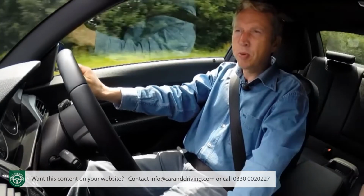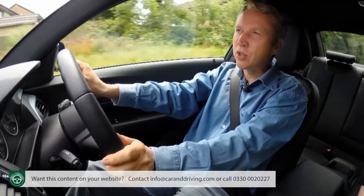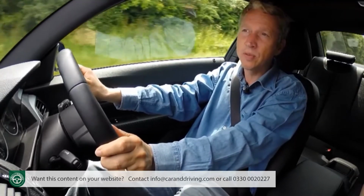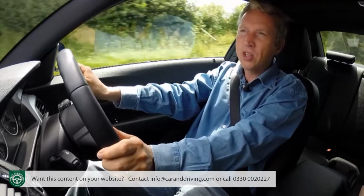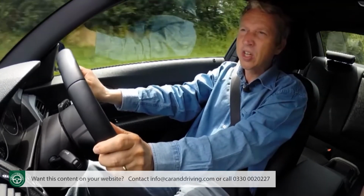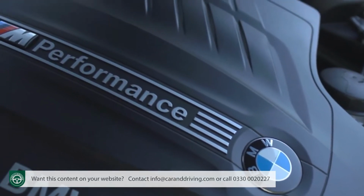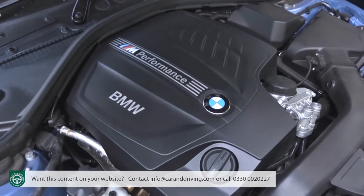With this model, I probably need to clear up a few product semantics. This M235i isn't a proper M car, like say an M3, an M4 or an M5, developed exclusively by the company's motorsport M division. BMW wants to leave space for a fully fledged M2 model to fill that role. Instead, this car sits within what the brand calls its M Performance lineup, kind of a stepping stone between the faster versions of its standard models and the ultimate M car machines.